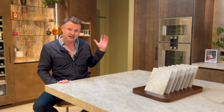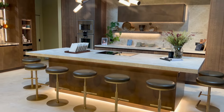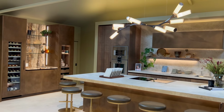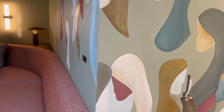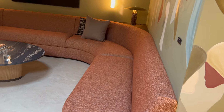We designed this space in-house ourselves, but we designed this space in collaboration with Designed by Wolf, the interior design practice, as well as Roundhouse kitchens, who supplied and designed this beautiful kitchen. And we also had lots of other brand partners involved as well. So, for example, Argile consulted on the colour, and various other partners and businesses helped us put this together. So this really was a design collaboration.